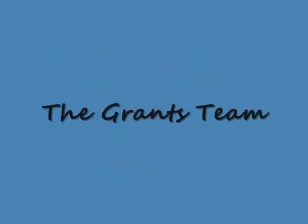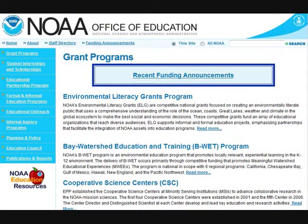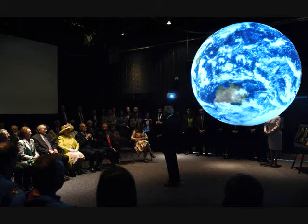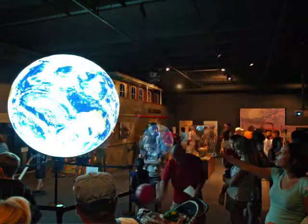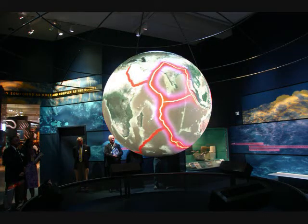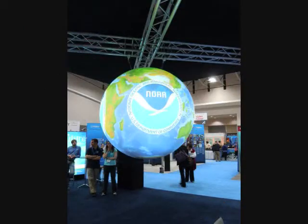The final group of people that I get to work with are the grants team. Our office runs a NOAA Environmental Literacy Grant Program. As part of this team, I've had the opportunity to see the complete grants process. Another benefit of helping out the grants team is that I also became a member of the Science on a Sphere, or SOS team. You might have seen SOS in a museum before, but if you haven't, you have got to check it out. Science on a Sphere is basically a visualization method of showing real-time and historic data on a 6-foot sphere suspended from the ceiling.